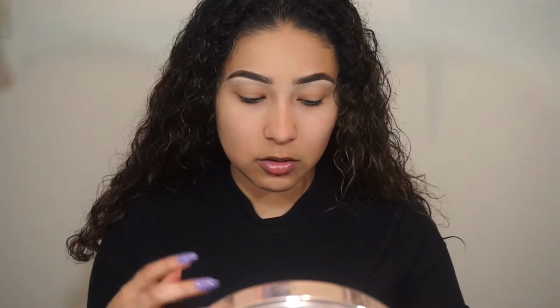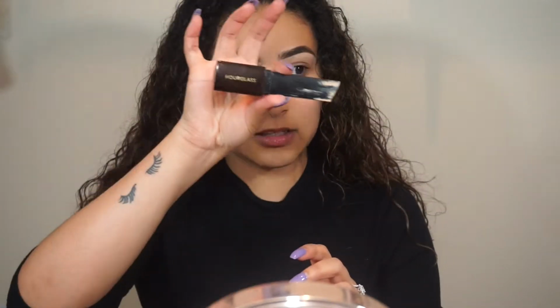But when I go ahead and bronze, I'll bronze up a little extra so that it can balance everything out. So this is what the Hourglass Stick Foundation looks like. I'm pretty sure you guys have all seen what it looks like.